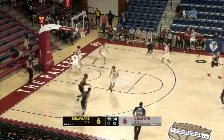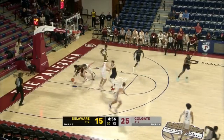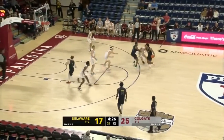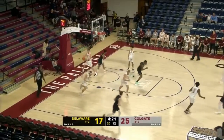Nelson, turnaround fader, and he's able to hit. Runs the lane, tip, no. Ball still on the ground. Good hustle by Nelson to keep it alive. The steal and the score. There's a little bit of strength that they're trying to use against the other on both ends of the floor, and there's that strength of Nelson's right there.